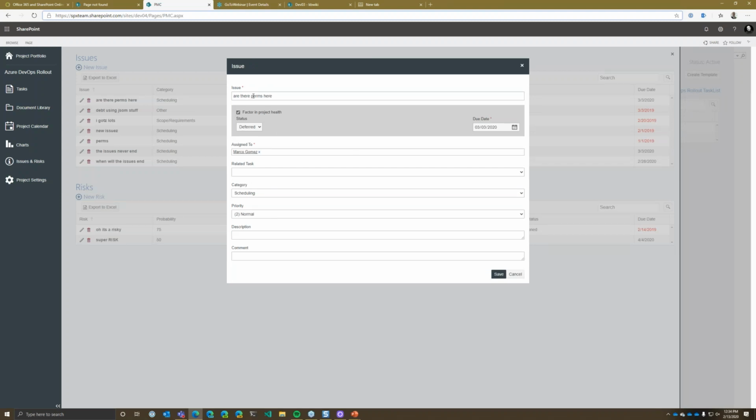So in issues, we're tracking a particular title for the issue. We have whether or not we want to factor this into the overall project health. And if it is being factored in, then that does impact that portfolio level KPI that we saw earlier. We have a couple of options for the status of this particular issue. We have a due date for the issue, and we also have some assigned to, some related tasks, if it does make sense to relate this to some tasking we have ongoing.